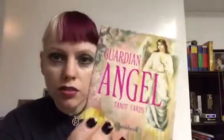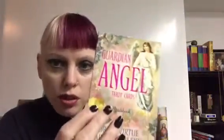I love all the little, I don't know if you can see, there's little tiny sparkles in the book. I don't think it may or may not show up on the camera. Got the nice gold gilding. The only criticism I have is the large amount of print on the card. I like the pictures, the images, but the large amount of print, I think it's really great for beginners. However, someone like me doesn't need it.